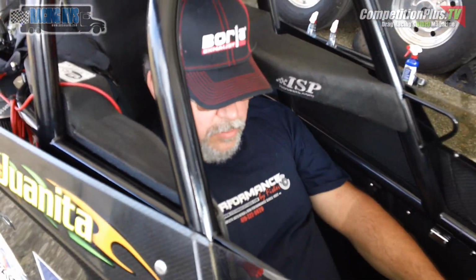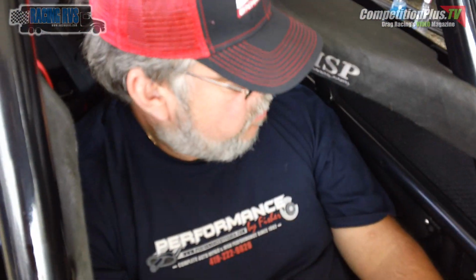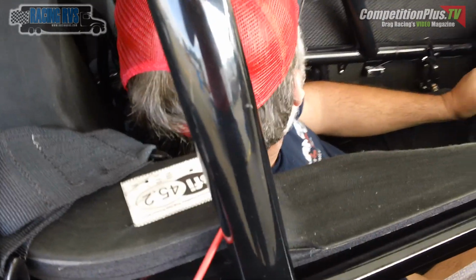Feels good though. I do like the padding. Yeah, the padding's awesome. If you look at like John's car, his is skinny. And they sell these in different widths and stuff to fit different people.